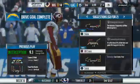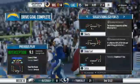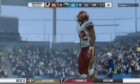Every now and then, those guys can get lost in coverage. Quarterback didn't see him, perhaps. But, boy, what a pick. And how about the run back? The Charger offense making their way back out there.